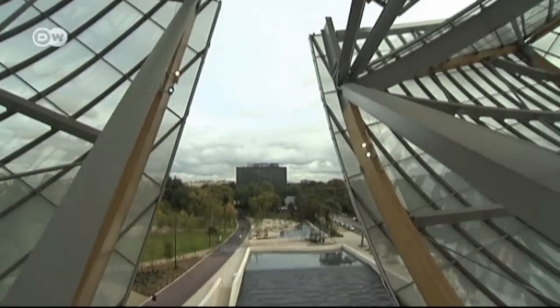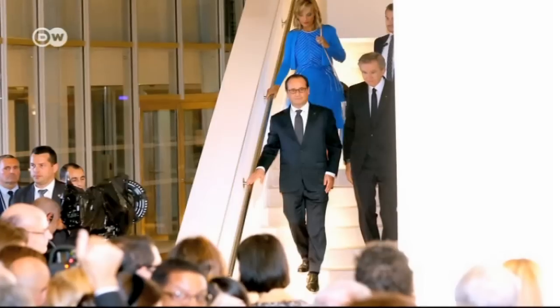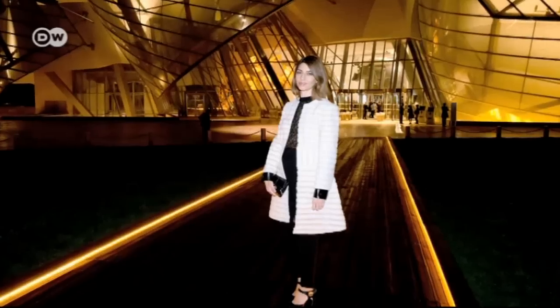And the results are convincing for many visitors. Now Paris has one more attraction for tourists. The museum's inauguration in mid-October was attended by the likes of French President François Hollande, Karl Lagerfeld, Anna Wintour, Marion Cotillard, and Sofia Coppola.